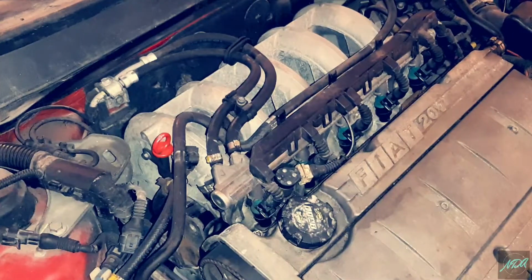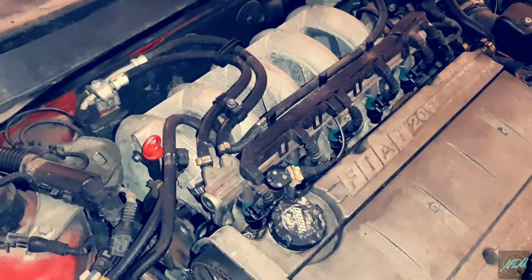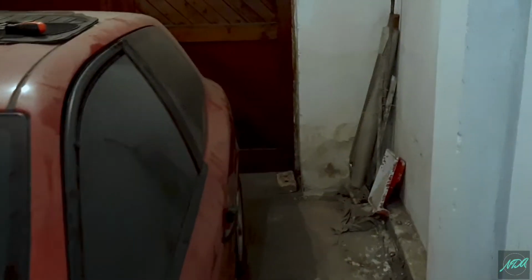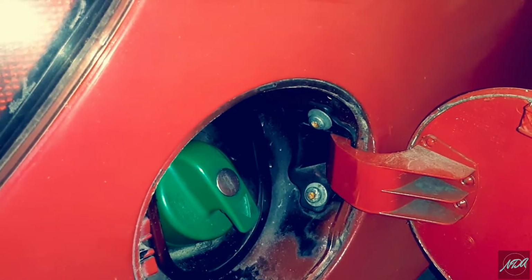The car weighs 1300 kilos and the power to weight ratio makes it pretty nimble. It needs 8.5 seconds from 0 to 100 kph. The fuel consumption was 13 city, 8 or 9 highway. These were the dry facts about the engine performance.